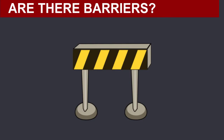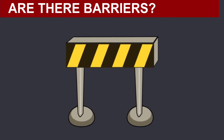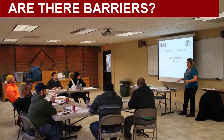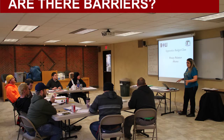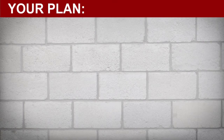Finally, before you select a solution, you need to think about what barriers you might face to put the solution in place. Barriers might be the cost, time, or training needed to implement the solution. Once you identify the barriers, you can see if they could be overcome easily, or you may need to select another solution. Let's quickly review everything that should go into your plan for solving your safety and ergonomic problems.